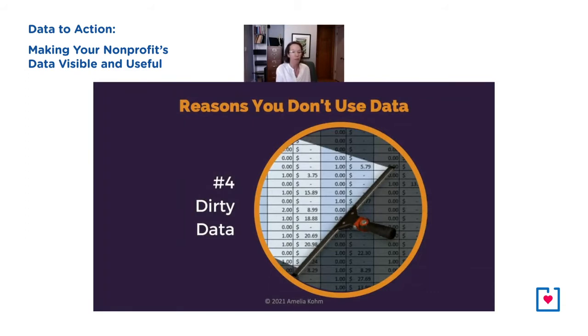So for example, if a participant is entered twice into a database, once as Michael Smith, and then again later as Michael B. Smith when he drops out and rejoins a program, then tracking this participant's progress is going to be really difficult, because as far as the data is concerned, he's 2 different people.